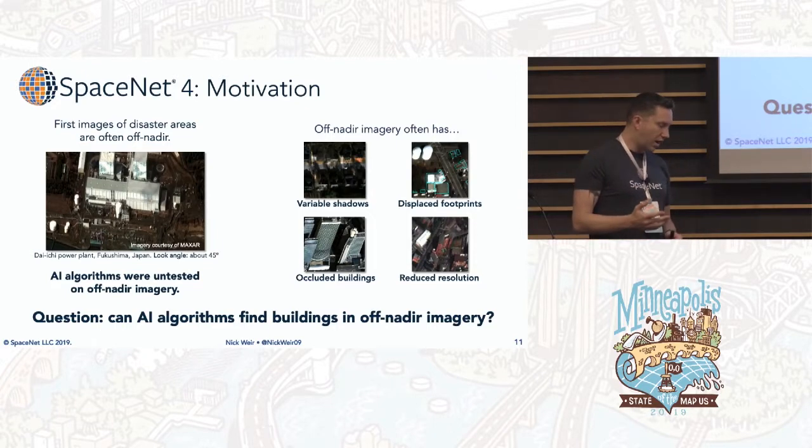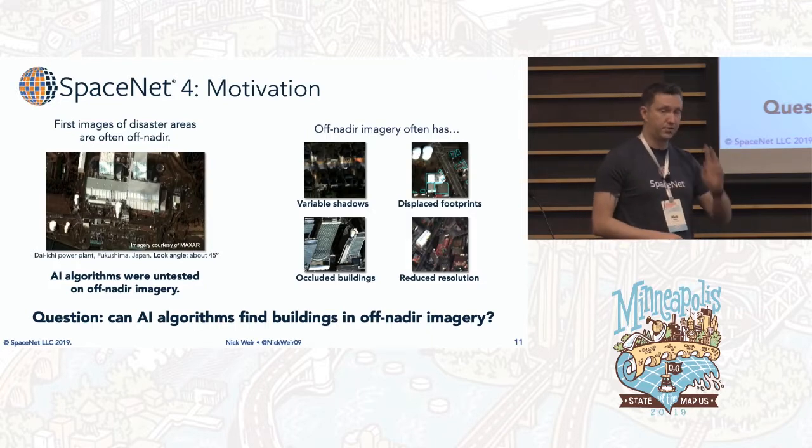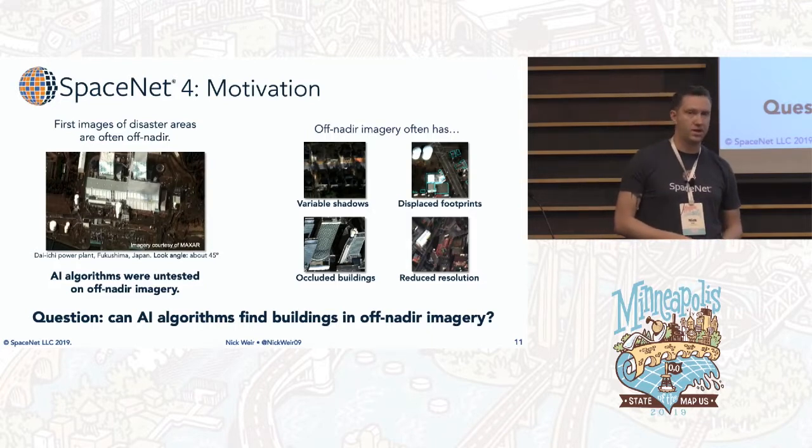So particularly in disaster response scenarios or any other urgent collection scenario, the first image that you get of an area of interest is often not at nadir because you don't have time to wait for the satellite to get to be directly overhead. And imagery that's not at nadir, such as this image of the Daiichi power plants in Fukushima, Japan, right after the earthquake, has a lot of specific challenges associated with it.